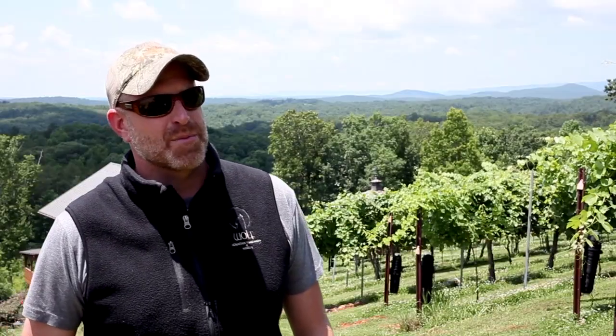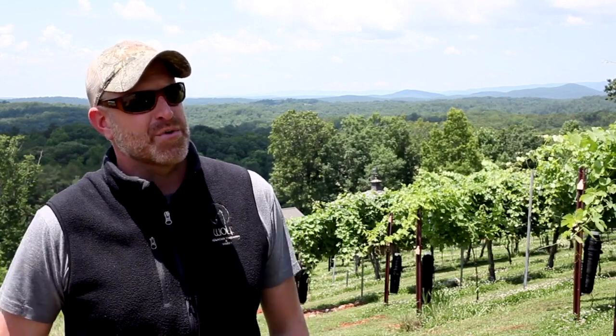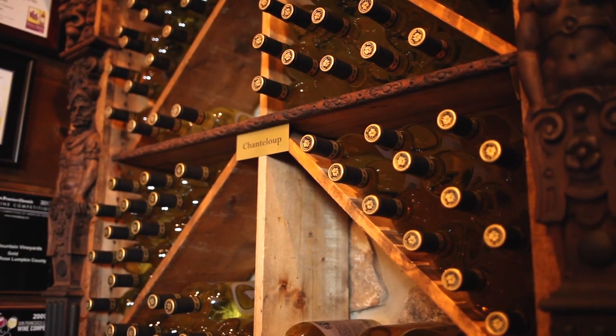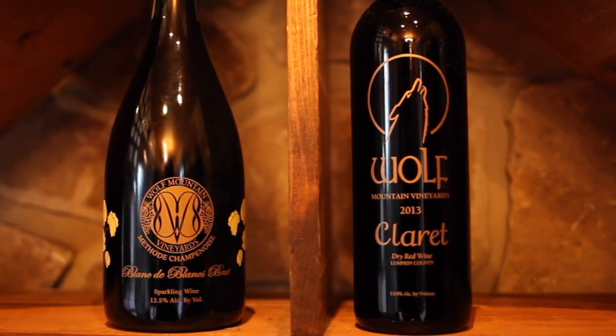So we have supplemented with some out-of-state growers. Those wines stay completely separate from our estate portfolio, and we actually have different labels for each of those bottles of wine, to keep them separate so the consumer can easily know which wines are from the estate and which wines may have a blend of some fruit from out of state.